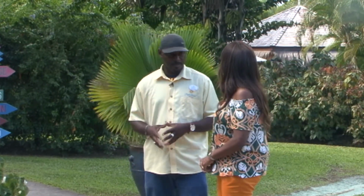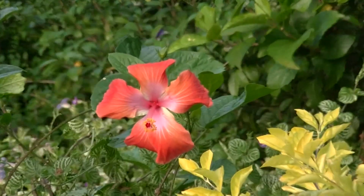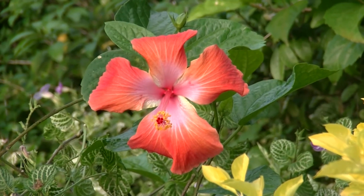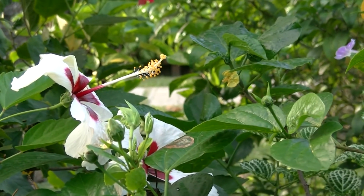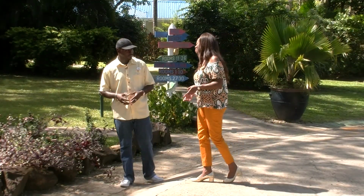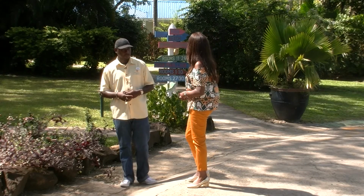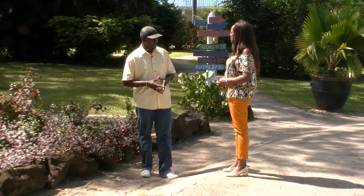Normally, every Thursday of every week, we do a garden tour to show the guests the beauty of the garden, where the plants came from and how they got here, and the medicinal values of most of the plants. Do you have any idea how many plants and trees you have here? We have about 160 different plants in the garden.